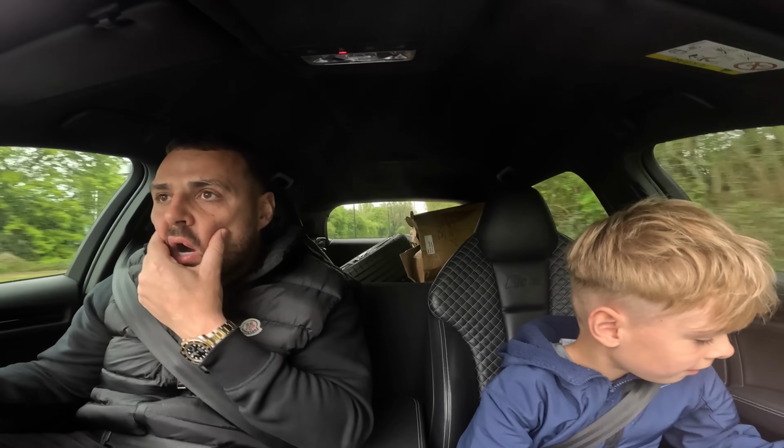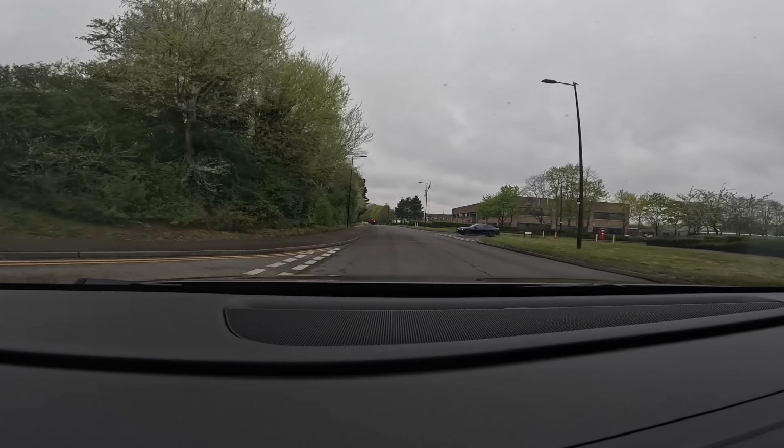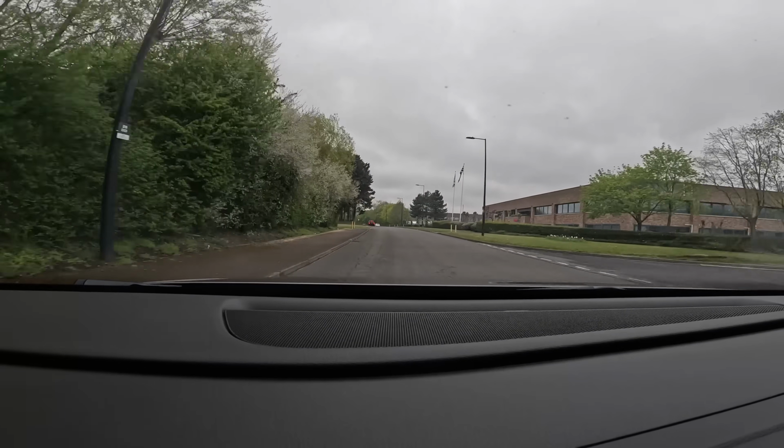I can't remember what I was saying now. I think I was talking about the mods. What a lot of people do is they remove the resonator box. It's quite normal. That's Mercedes, so we're obviously heading back now. I don't want to head back just yet, so I want to still feel how it drives.